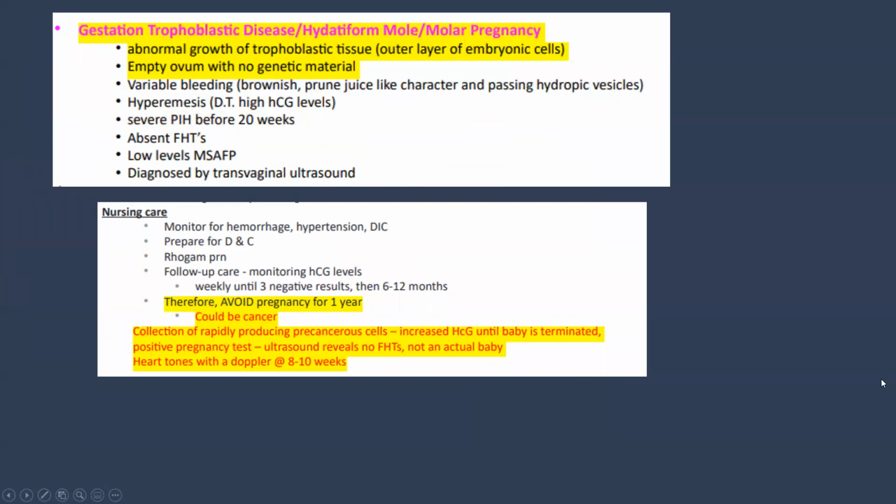Okay. Molar pregnancy, gestational trophoblastic disease, this really big word here. This is whenever it is also not a pregnancy, and they will have hyperemesis. They're going to have very high HCG levels. This is the one that on the X-ray looks like a big snowball. They're probably going to have very high blood pressures with this, and upon assessment, there's actually going to be no fetal heart tones, low levels of maternal serum alpha fetal protein, and this is diagnosed by a transvaginal ultrasound.